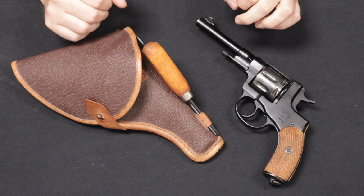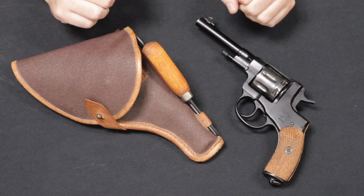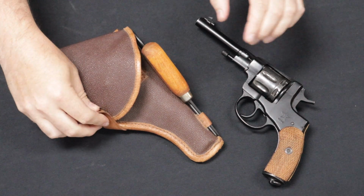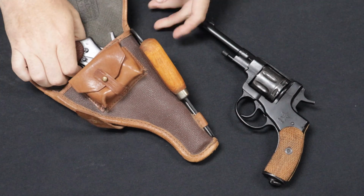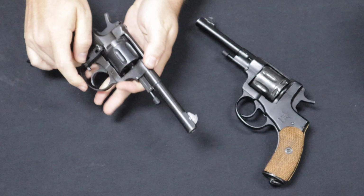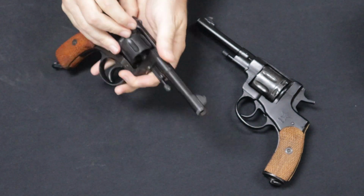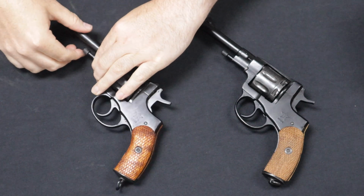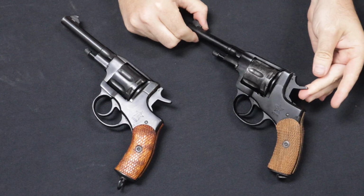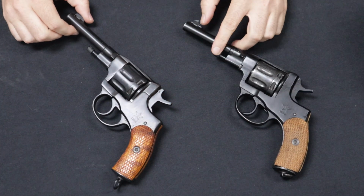Remember, the format of these videos is we start with most common and move through least common as the video progresses, starting us off with our first firearm. Now, I actually have a couple of these. These are Russian Model 1895 Nagant revolvers. They are a double single action gas seal revolver, and I'll talk a little bit about the importance of that. Now, this particular one comes to us from a local customer. This one was sent to us from a customer in Illinois, so thank you so much for selling these to us.